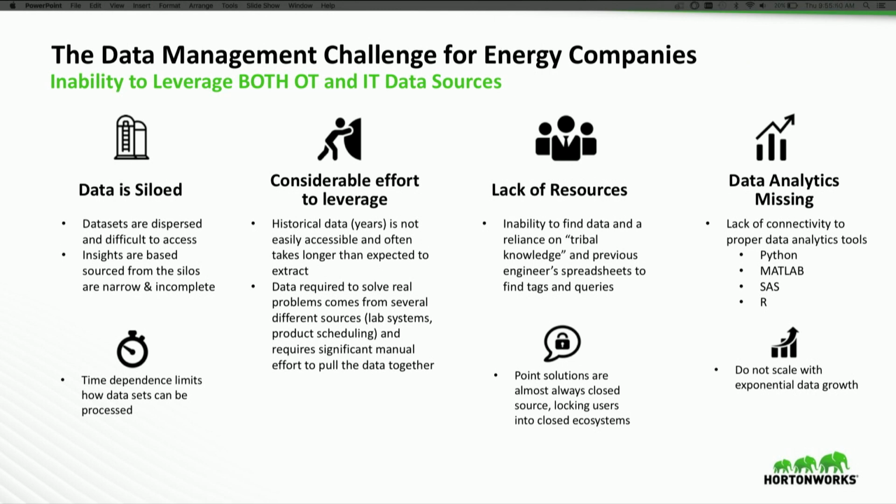We hear it all the time. I've got my Pi system, and a data scientist wants access to Pi. The Pi admin doesn't want to give it to him because there are only so many clients and they've already burned all their clients. And so he just gives them an export and says, here's some data, go off, and we'll fight about it next time.